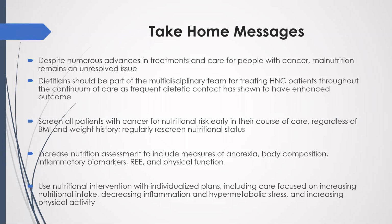And then increase nutrition assessment to include measures of anorexia, body composition, inflammatory markers, resting energy expenditure, and physical function. And then use nutritional intervention with individualized plans, hence again referring to a dietitian, including care focused on increasing nutritional intake, decreasing inflammation and hypometabolic stress, and increasing physical activity.